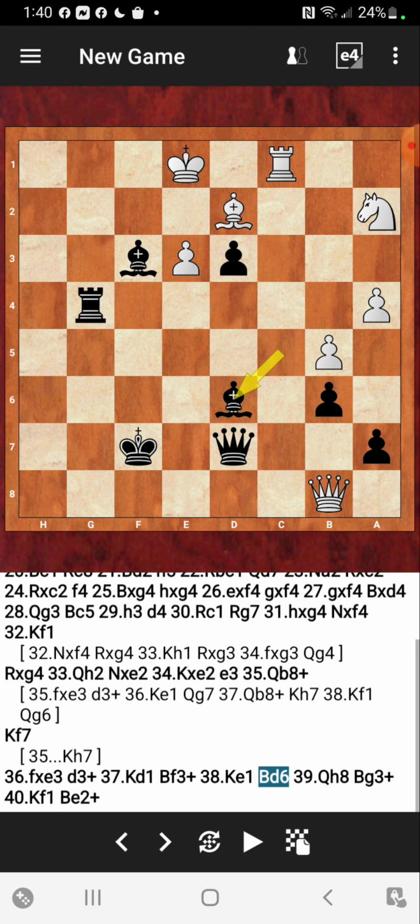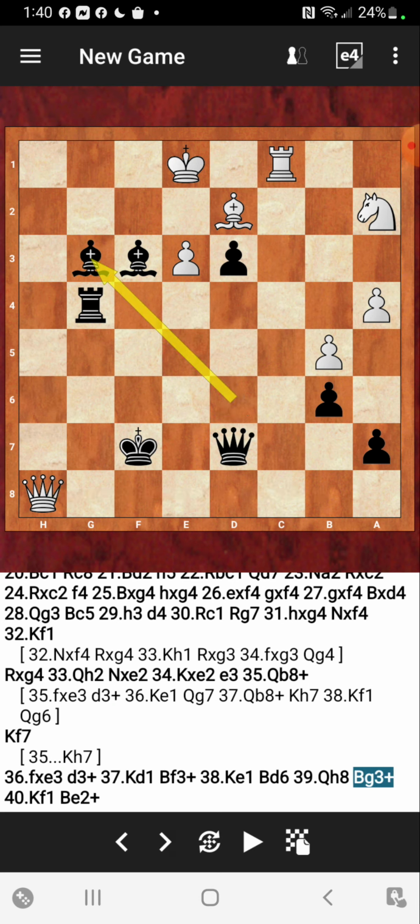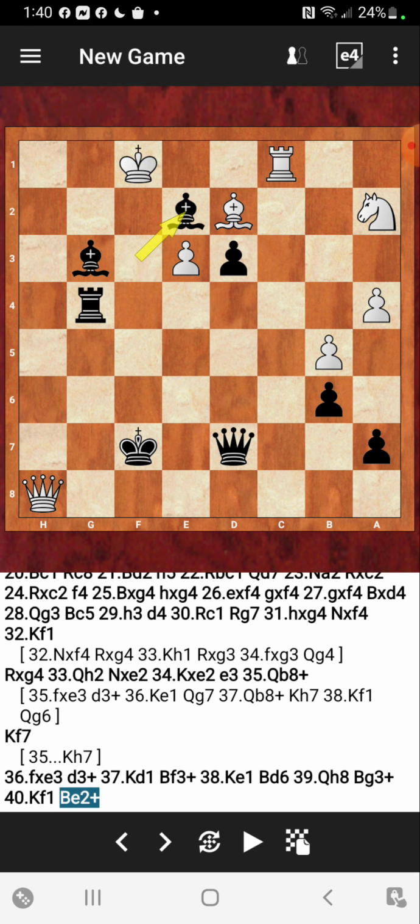And anybody else would probably just throw in the towel here, but it's the Olympiad, so the opponent from Palau here played queen to h8, and now bishop to g3 check to the white king. King goes to f1, bishop e2 check. And that was enough for Connor's opponent. And yet another masterclass and a wonderful game played by Connor. This was Connor Crushes Another Titled Player, Part 3.